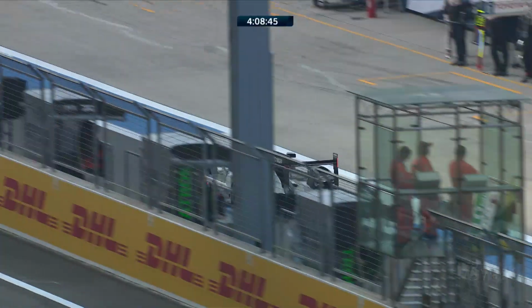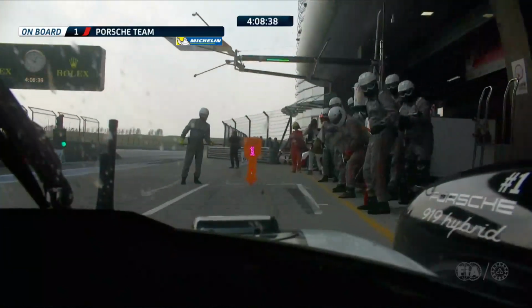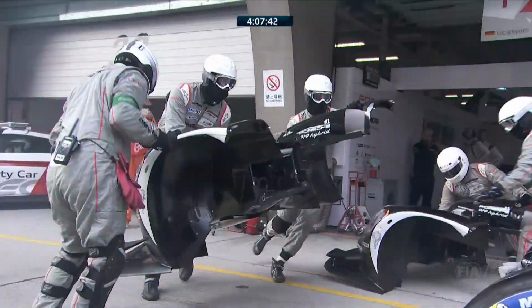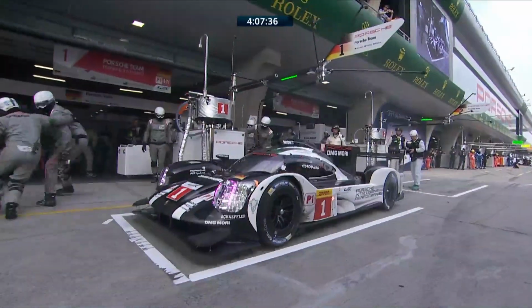Brendon Hartley completing his second stint. He'll get out of the number one car. Led pretty much all the way, just a few metres when Buemi got ahead at the very start. Oh, new nose for the number one Porsche. Now, I didn't see any accident damage on that car.